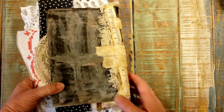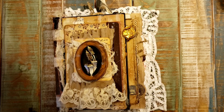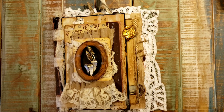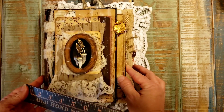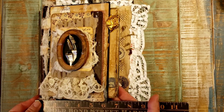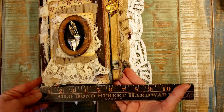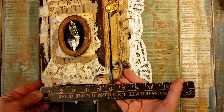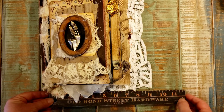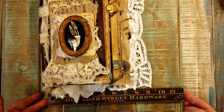Did I give measurements? I don't think I did. Yikes. Here's my ruler. Sorry, I do have my ruler. I knew I brought it in here. So this is hard to measure. The actual hardcover itself is probably around 7 inches. But when you have all this stuff poking out, it's somewhere around 9 inches.